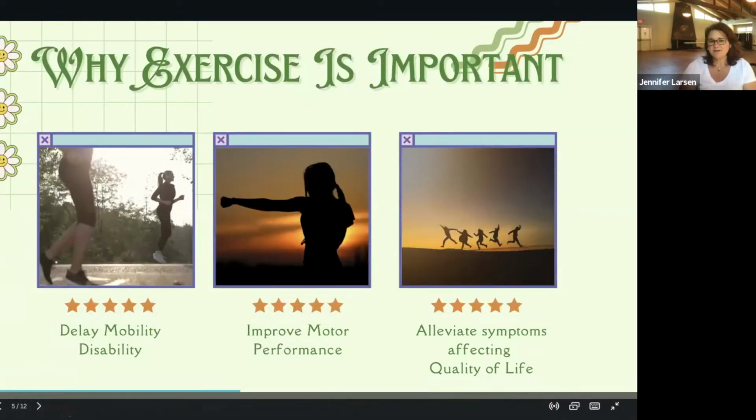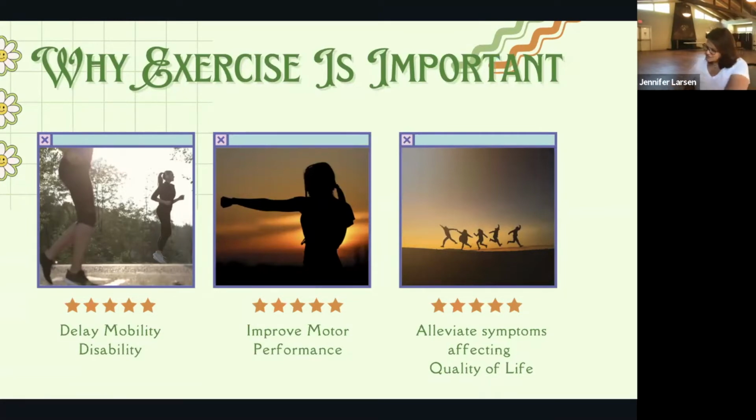So why is exercise important? Exercise will help to delay mobility disability. So when you're working with PD, it's a degenerative neurological disease, and with that comes some motor skill struggles. And so the more you exercise, the more you can help some of those motor movements to stay stronger longer. And that helps to improve those motor performances mentally and physically, and then to alleviate symptoms affecting the quality of life. So here we're talking about symptoms of depression, mood, motivation, and purpose.